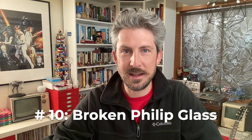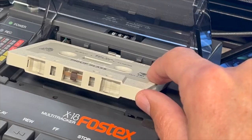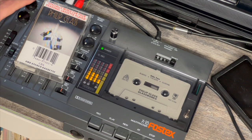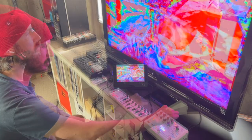At number 10 is one called Broken Philip Glass. If you liked my recent Copland Scotch video, you might be a Philip Glass fan and you might appreciate my experimental tribute to Glass's music. In this video, I take a cassette tape of his Glassworks album, play it on a modified tape player, and push the audio through a guitar pedal to create new sounds. On top of that, I have a tool I call my glitch organ, which allows me to do real-time video manipulation on top of a live video recording. If you like this one, be sure to check out my glitch organ playlist too.